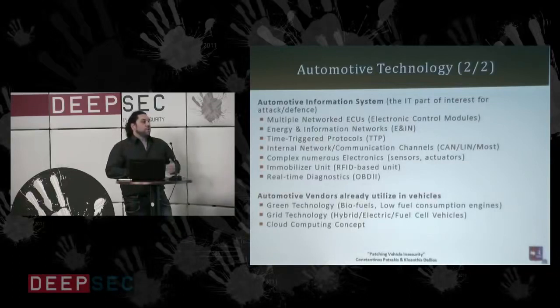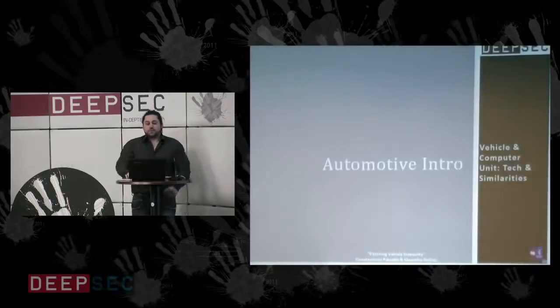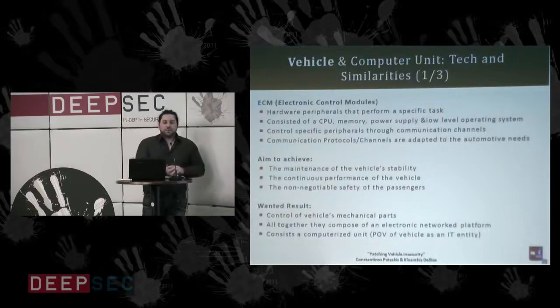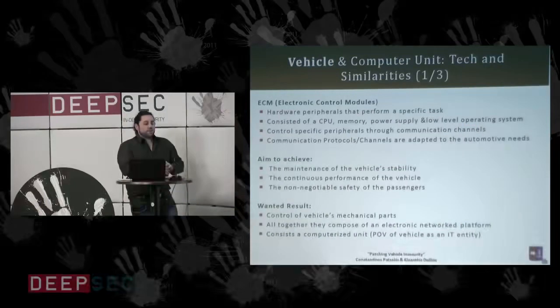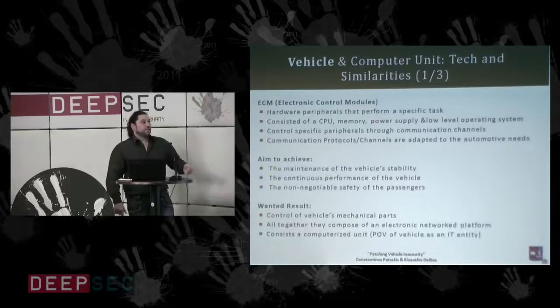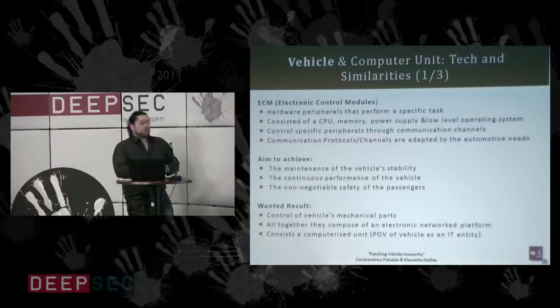Moreover, vendors are trying to push the green technology, the so-called grid technology, and put the car on the cloud. It's the new hype. So, let's compare vehicles and computers. So, the vehicle from the first part, its hardware. Its hardware part is designed to perform a specific task. We have a CPU, a memory, a power supply, mainly from a battery, which is charged from petrol, things like that. Other times, we use it in order to control the peripherals, and we have several communication protocols and channels to talk to the electronic control modules.